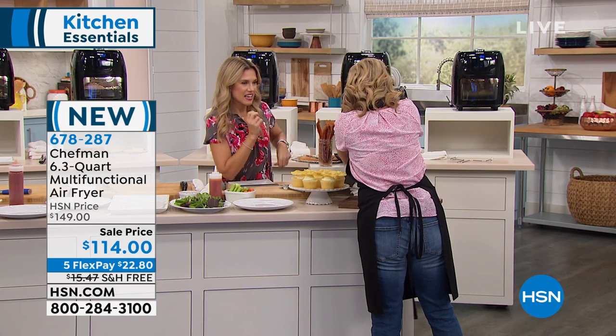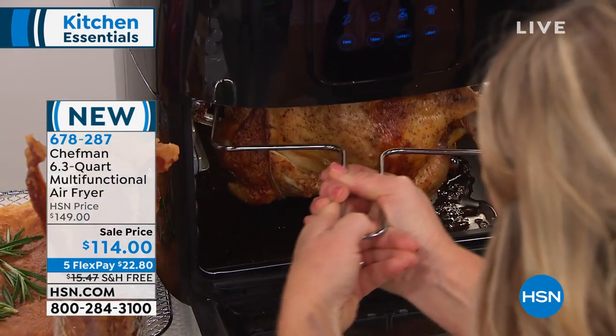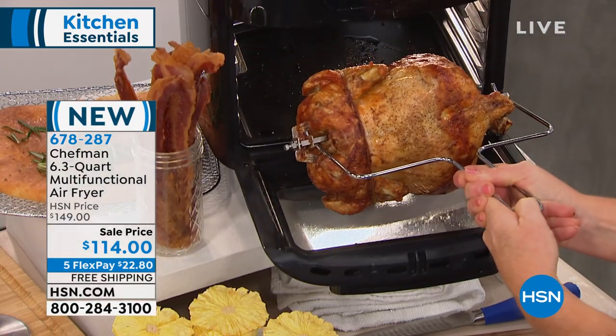And I gotta tell you, this is a big chicken we got going in here. I do also like that they give me this rotisserie tool. So that's included, right? So that I can get it out right there on the spit.